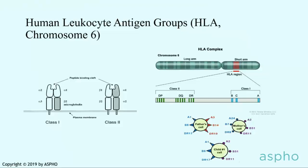HLA, of course, is human leukocyte antigen, which is part of the MHC on the short arm of chromosome 6. And as you know, it's inherited just like an autosomal recessive disease, where every sibling has a 1 in 4 chance of being a match.